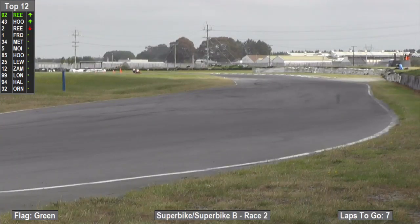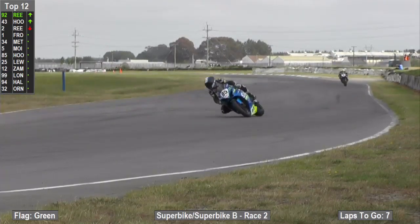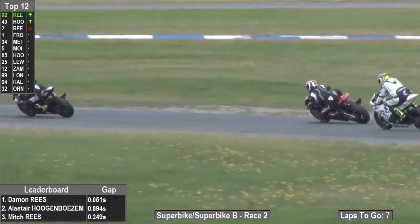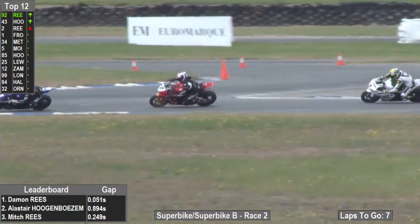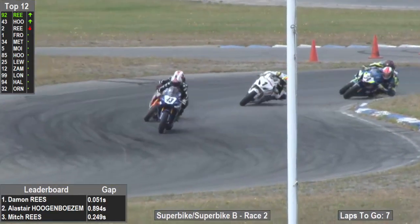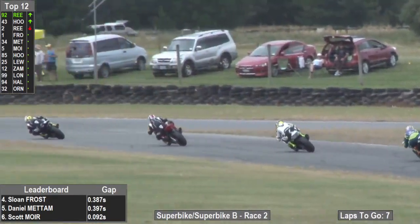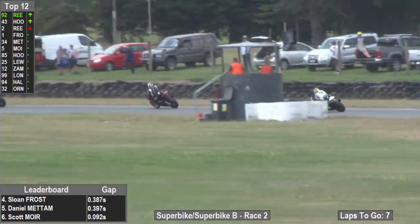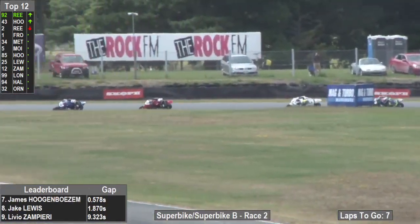So Demon Damo, it'll be interesting to see what this lap time clocks in at. The last time round, he was the fastest man on track with a 1:30.112. So we'll have to wait and see. Now that he's got some clear track and broken free, see if he can get any sort of fast lap times there with Al Hoogie and Mitch Rees in 3rd place. Sloane Frost in 4th with Daniel Medham still in front of the number 5 of Scotty Moyer, with James Hugenbosen on the 85, the Underground Brown Mega Motorcycle Centre GSX R1000 back in 7th place, and Jake Lewis in 8th on a little bit of a lonely ride, but with the best seat in the house for this racing.